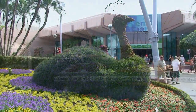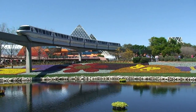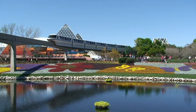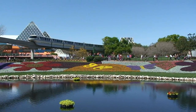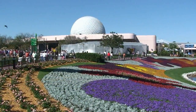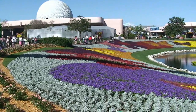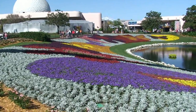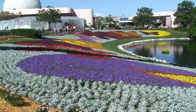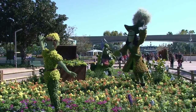And here we go with the... What are these? The flower quilt. Flower quilt, right. They call it the Festival Blooms. Festival Blooms. That's what I was looking for. I had a little brain freeze with the monorail passing by, but it's very vibrant and beautiful. And what's nice is they'll replant this about halfway through the festival, and the colors will be different. So you'll come in one day and notice things have changed up a little bit, because I think they're more like winter flowers now.